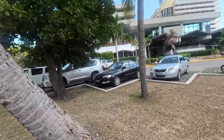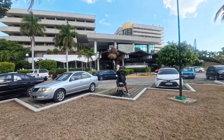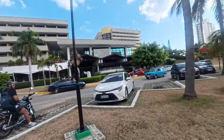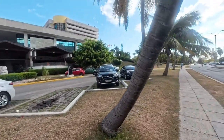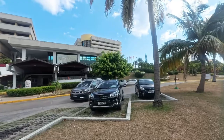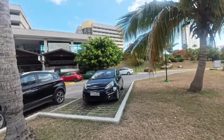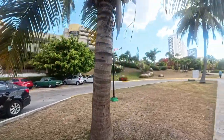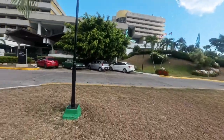Imagine, this one here is called, I think, Melia Havana. I went inside, and basically, what I could do is go inside and ask for the nightly rate. But I'm not gonna be able to record while I'm doing that. But I'm gonna try it anyways. Let's see what happens.